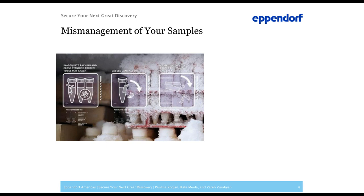So let's see what happens when your samples are not a priority. This is the first example we're going to go through. Accurate sample tracking is key in most laboratories for the ability to identify a sample after collection, its location, volume, and steps it has taken in a process.